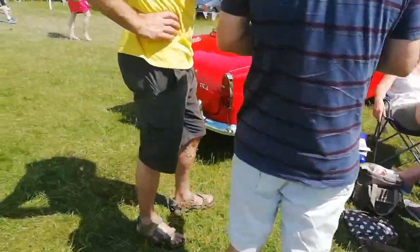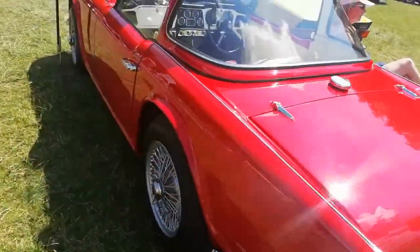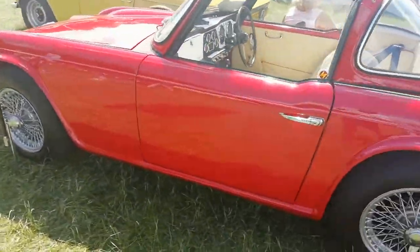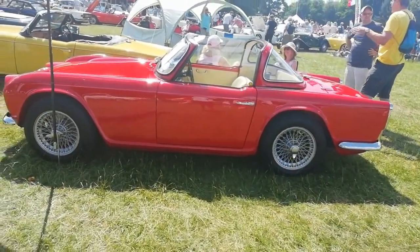Here we have another brace of TR4s. You see them use the word brace, I don't like it using the word brace. I really like the TR4s because they have really nice compact proportions, look really muscular.